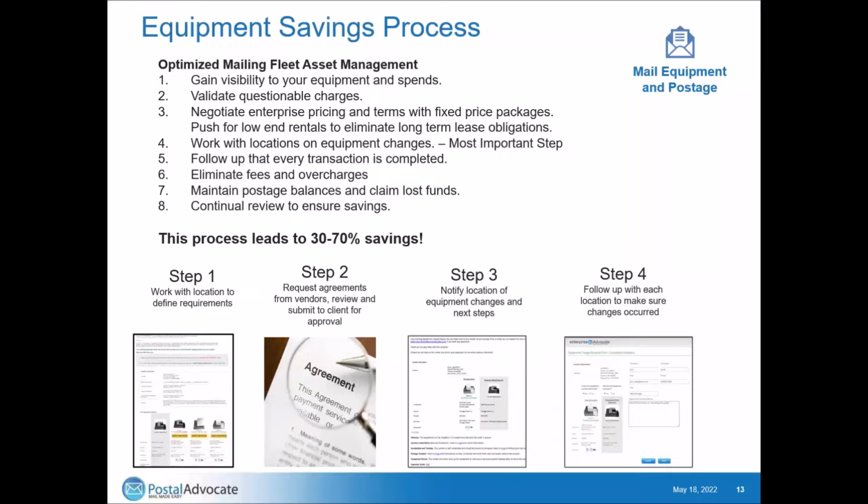And then push for rentals where possible, especially at the low end, because this space is changing so dynamically and volumes are going down at very fast clips. But the last thing you want to do for low, medium end equipment is be stuck in long-term 4-year, 5-year agreements that you can't get out of. So we push to our clients to get into low-end rentals so they can eliminate that issue of being able to switch.